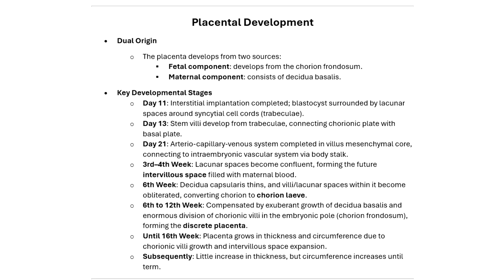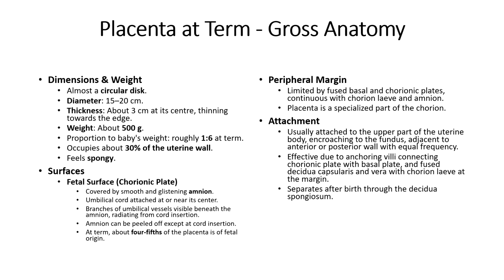Okay, so when it's delivered, it's typically a circular disc, about 15-20 centimeters across, roughly dinner plate size, like you said. Right. And maybe 3 centimeters thick in the middle, thinning out at the edges, weighs about 500 grams, so just over a pound. And that's about 1/6 the baby's weight, roughly. Yeah, roughly 1 to 6 ratio, and it takes up quite a bit of space, about 30% of the uterine wall.